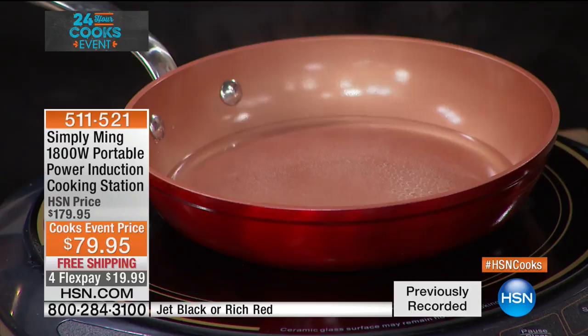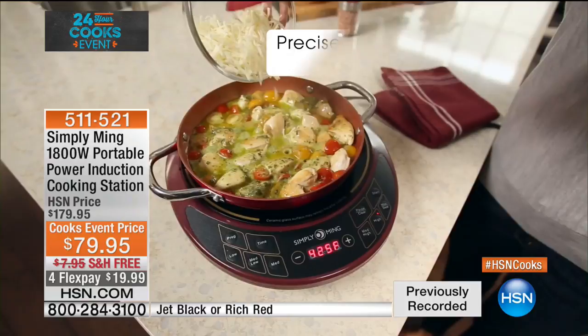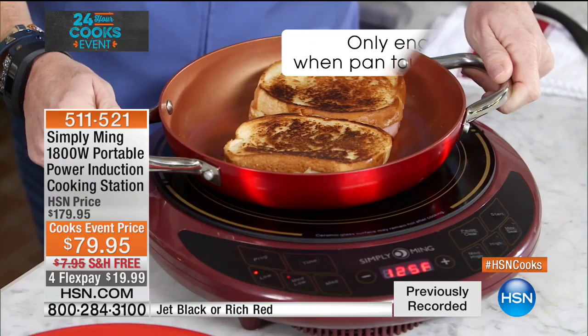There's the bubbles. So that was not even 30 seconds for bubbles, right? Unbelievable. And as you can tell, it's everywhere. It's even distribution everywhere.